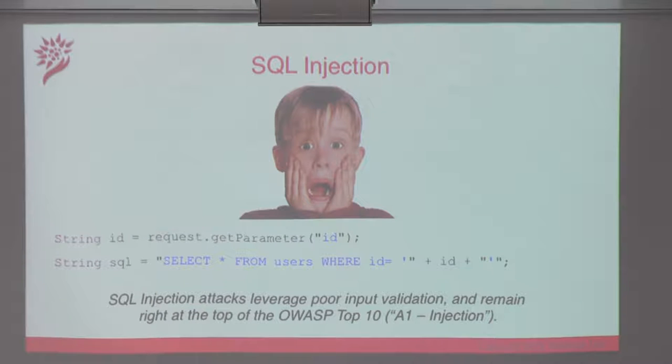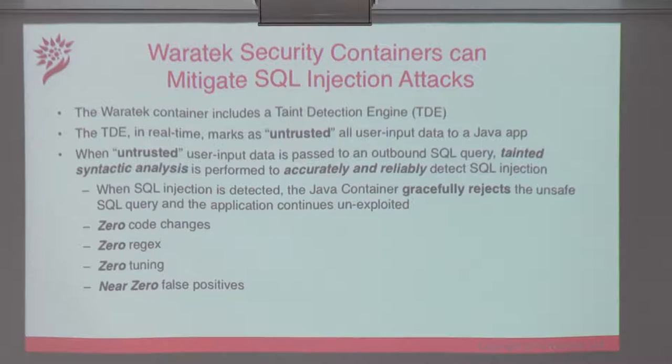And that problem persists. As you can see, any type of injection attack is still in the top 10, as of 2013, the last one. Still a problem. There are all kinds of variants. SQL injection is obviously probably the best known.